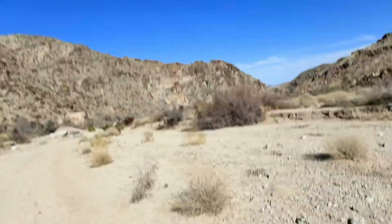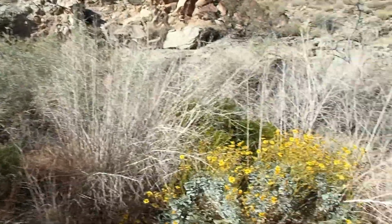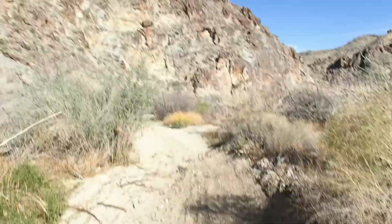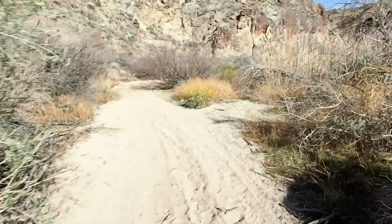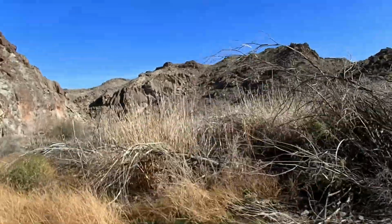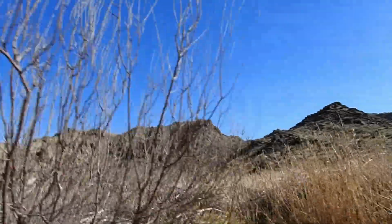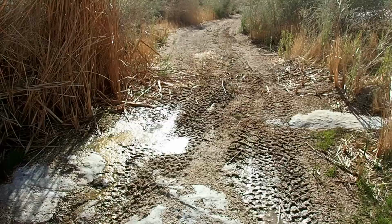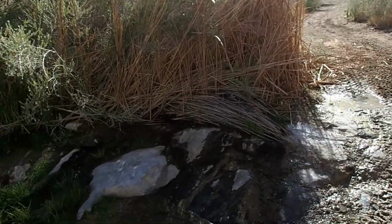Do wonder if there'll be a pocket of water or two down lower. Do actually have some Pluchea reappearing, and Salix looks well watered indeed. Oh yeah, even some wetland grasses there. Maybe Phragmites, maybe something else. Here's the water. Lots of honeybees attracted to the water per usual.